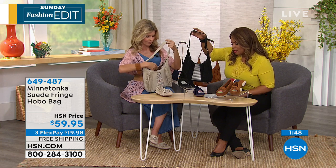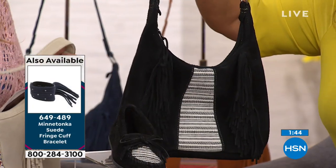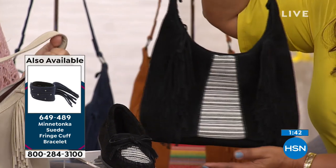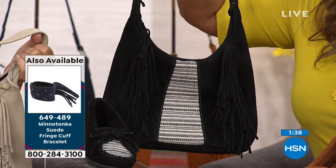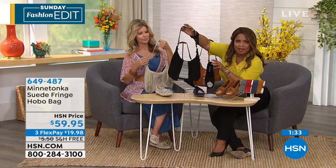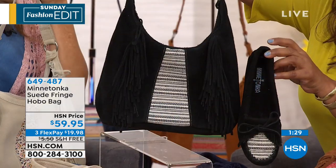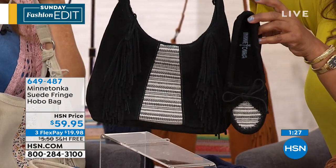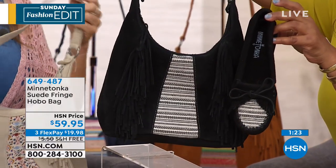So lengthwise, it's 10 inches long, and that's from top to bottom. And then width-wise, you're looking at 7¾ inches wide. This is the version that's in the black, and you can see that the print on the bag is exactly the same type of print that you're going to get on the shoe. Right. So you really do have a nice finished look. I love it. It's so cute. And so fresh.